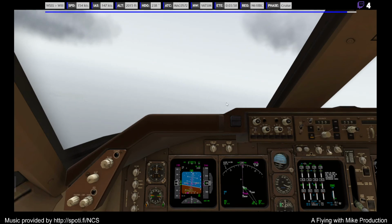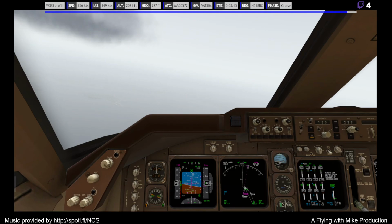And Jakarta approach, MacAir 572 established. Yeah, 572, winds 1-0 at 3 knots, cleared to land 25 right, MacAir 572.